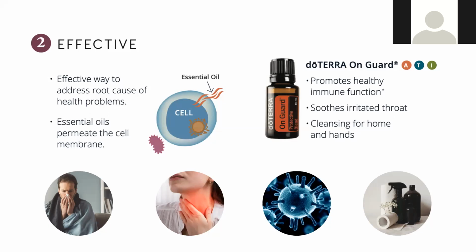If I feel like I have a sore throat coming on, or just early signs of sickness, I will put a drop of On Guard in some warm or hot water and have it like a tea. Sometimes I'll add in a drop of lemon, or I'll squeeze some fresh lemon juice in, and it really works to coat my throat.